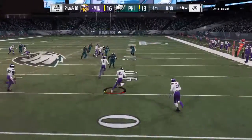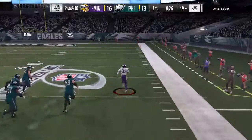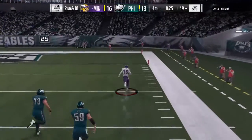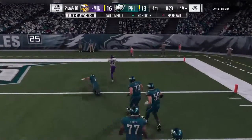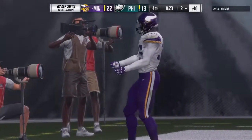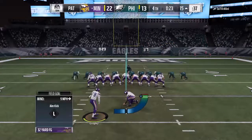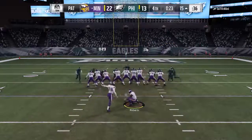Picked off at the 13. And he's got room. And now off to the races down the right side. And he will take this one home. It's a touchdown. Make it back-to-back weeks now with a pick six for him. He had one a week ago.